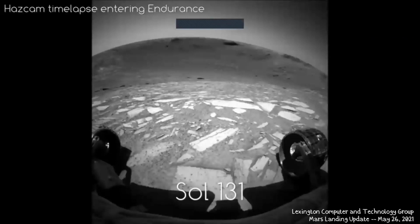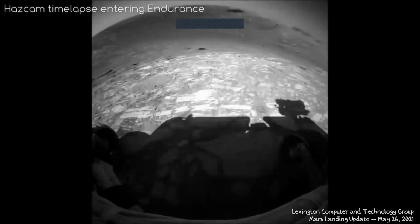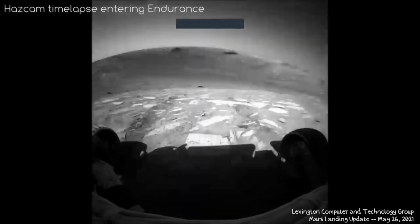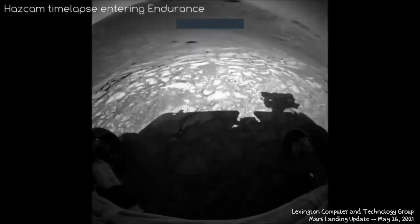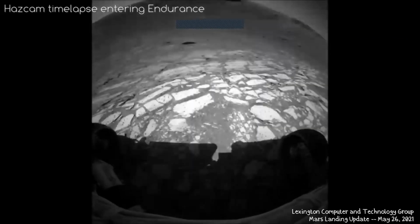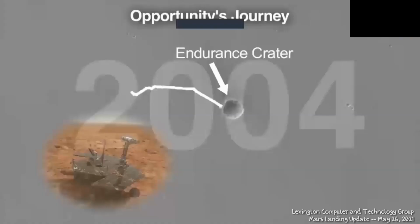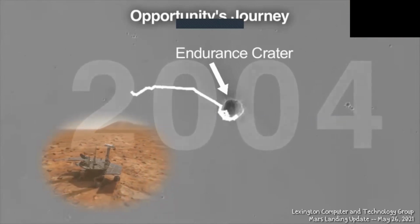So, on Sol 131, it carefully edged its way over the ridge of the crater and tried to reverse back to see if it could. Luckily, the angle of the rim was only 18 degrees, well within Opportunity's known safety margin, so the excursion into the crater began in earnest. Opportunity went on to spend 180 sols in the crater.